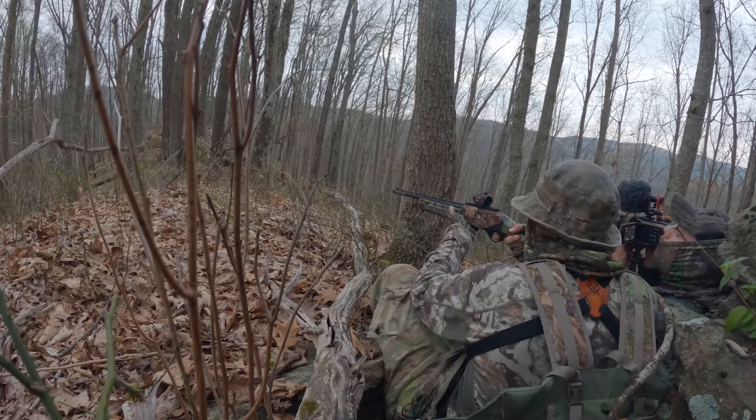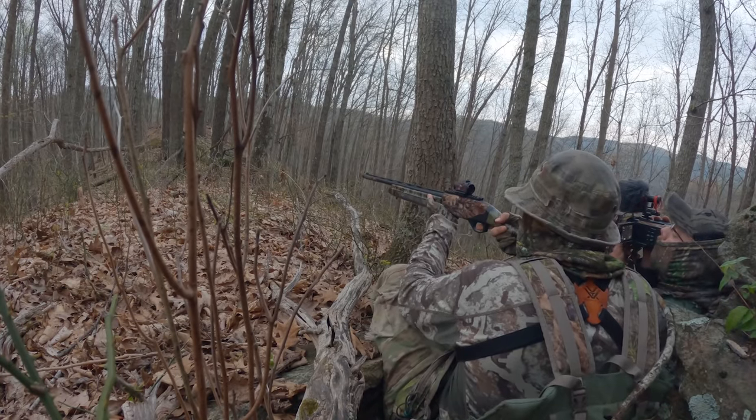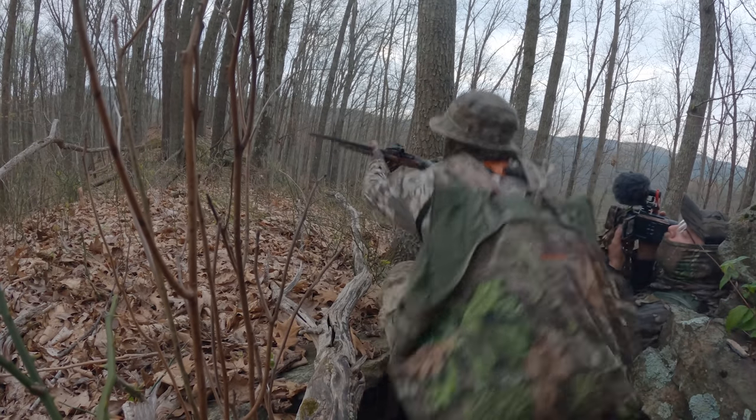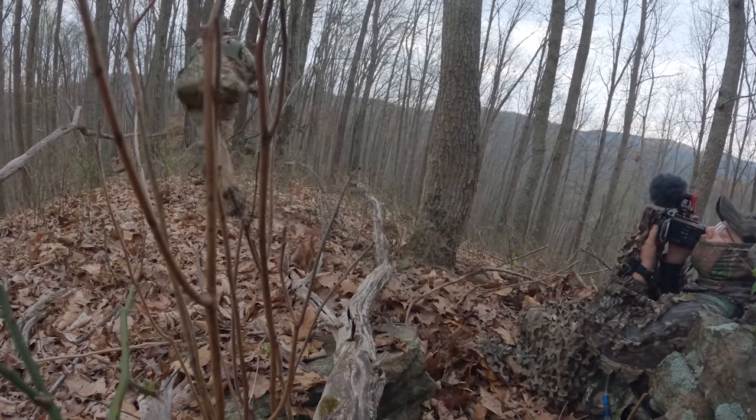Oh, it was rough trying to get high enough to film. Arms are starting to shake. I'm in a bad way up against that rock. I was looking at OnX last night, and I'm looking at the topography. I'm like, this ridge ain't but 10 yards wide. I said, I don't have any idea how this is going to work.